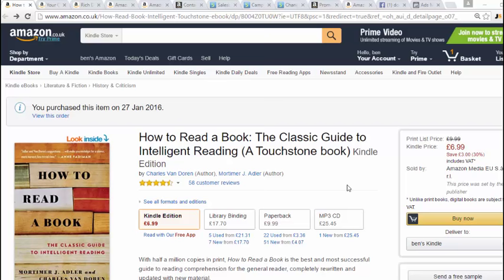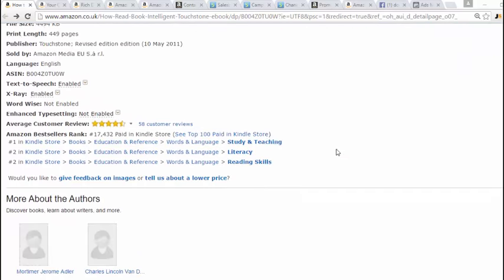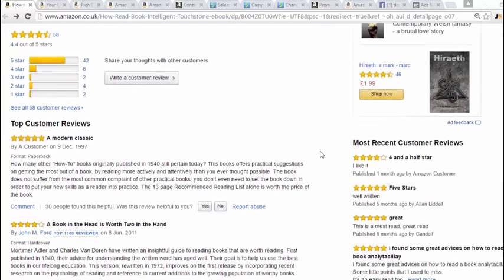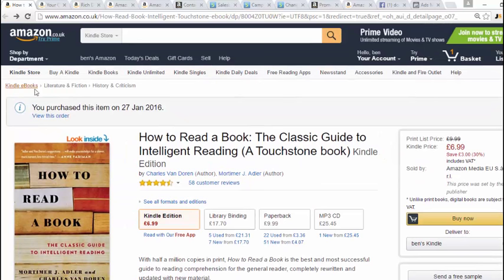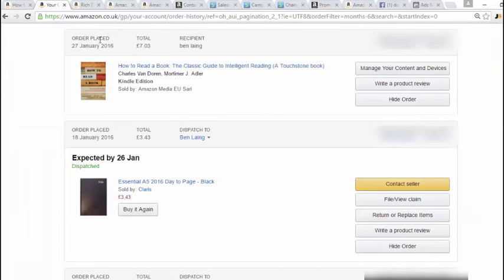So here's a book I've actually purchased on Amazon but I haven't left a review for yet. So if you wanted to go ahead and review this, I would just go directly to the product page, which I'm at just now, then scroll down to reviews, and you can see the reviews there. I can just click write customer review, or if you're logged in, you'll get this here which will take you to the review, the order, and that takes you to this page here. And then you can write a review from there as well.